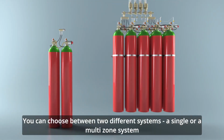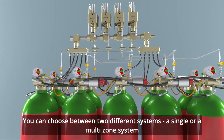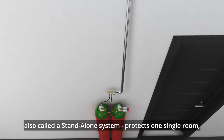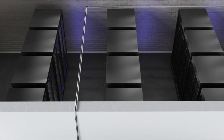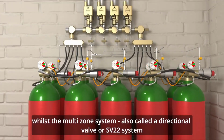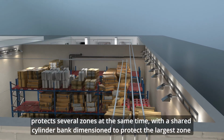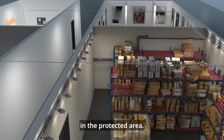You can choose between two different systems, a single or a multi-zone system, depending on the area or object to be protected. The single system, also called a standalone system, protects one single room, whilst the multi-zone system, also called a directional valve or SV22 system, protects several zones at the same time, with a shared cylinder bank dimensioned to protect the largest zone in the protected area.